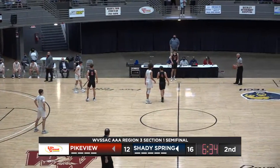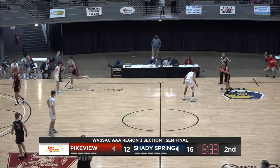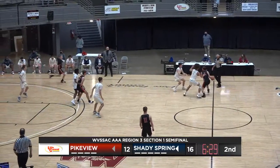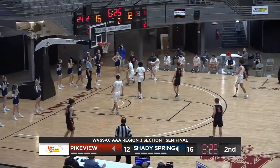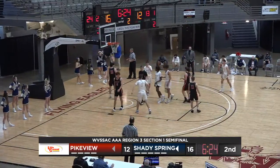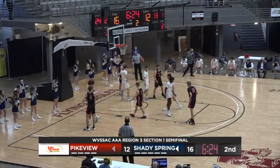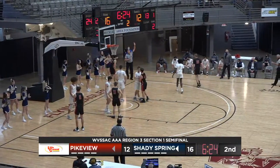But anyway, now Pikeview's going to their 2-guard set. They read, see how long before Ronnie, well, he's trying to get them in their 2-guard set. There they are. And he had his open man right across court. Ball tipped out of bounds. It'll stay with Pikeview. Yeah, and then Coach Thompson is telling David Thomas, reverse that ball.